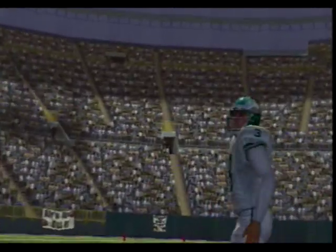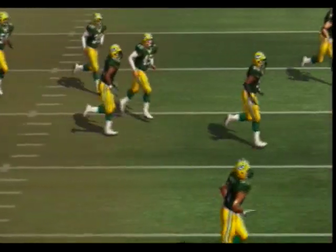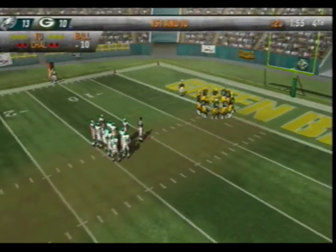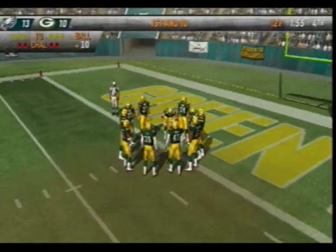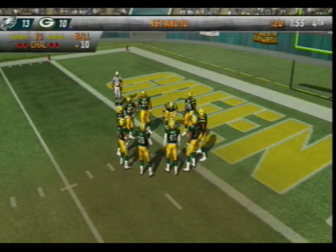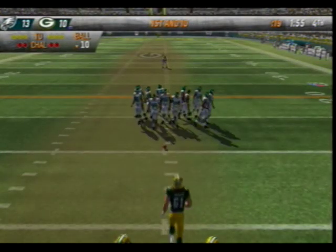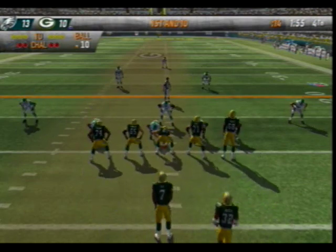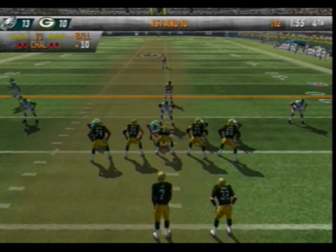Spot this one where it went out. First ball at their own 10. Ball on the 10-yard line. Play two quarters. Here we go. The Eagles come out in a dime package.